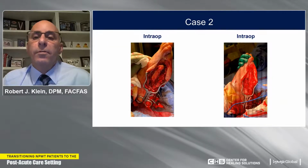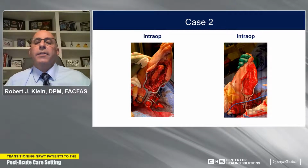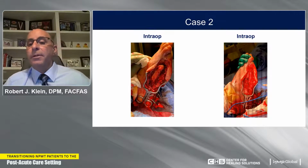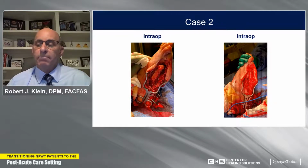These are intraoperative photos. The photo on the left, the fifth toe has been disarticulated or amputated at the MTP joint level. The fifth metatarsal is completely exposed. And then the photo on the right, the fifth metatarsal has been excised. The wound was packed and dressed, and negative pressure wound therapy was started at post-op day number 1.